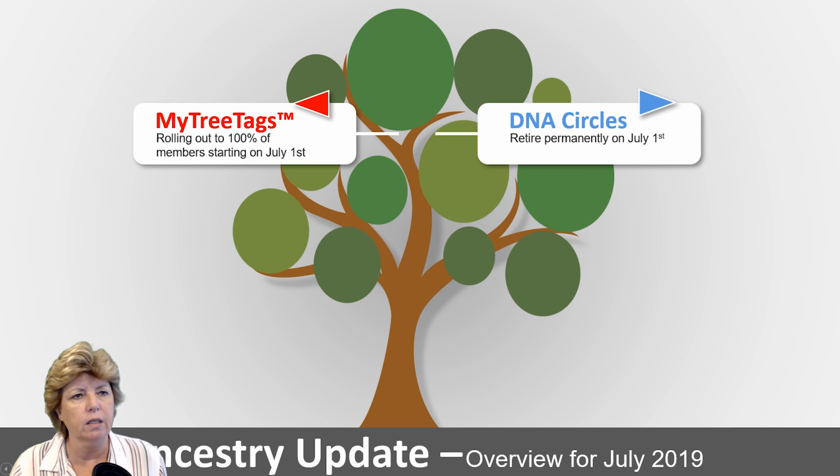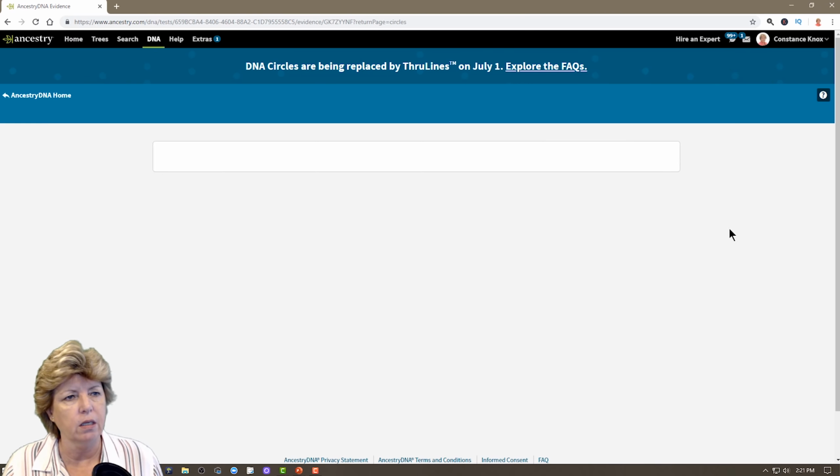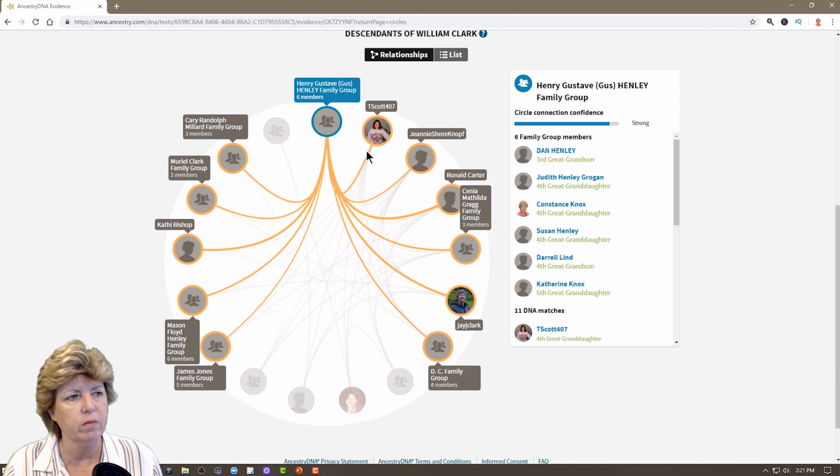Moving on to DNA circles. They retire permanently on July 1st. We mentioned that before. For those who are not familiar with the DNA circles, I will give you a quick view of what that is. Here we have the DNA circles. You would click on a card here and open up the DNA circle, which gives you all of the cousin matches for that circle. However, this is going away because they have the new and improved ThruLines, which takes these cousin matches and basically puts them in your tree where they belong. So it's a whole lot better. We'll talk more about that in a minute, but this part is going away.